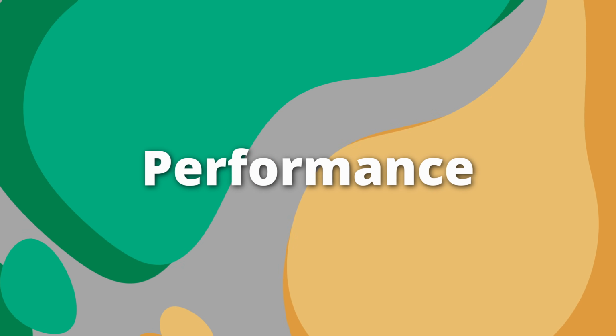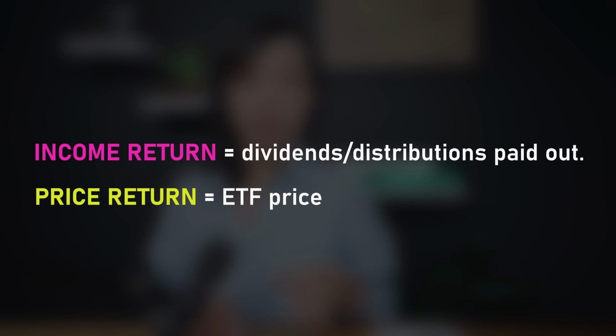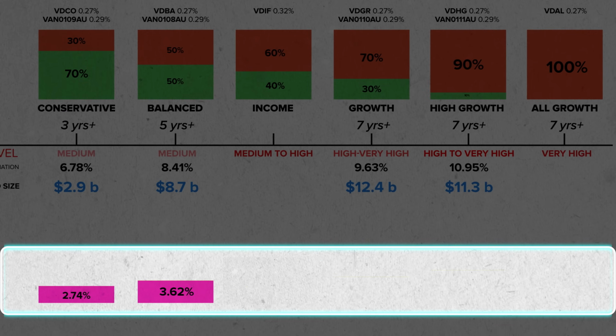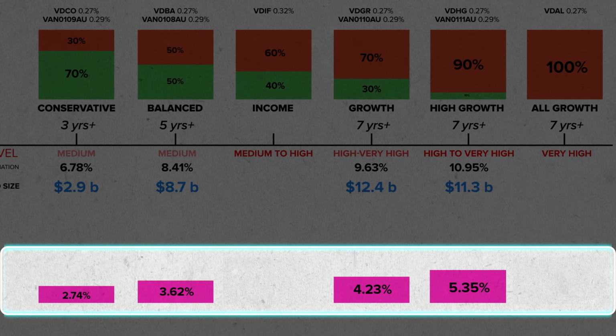For now, let's take a look at how Vanguard's existing 4 diversified ETFs have performed over time. Total returns come from 2 parts: income return, dividends and distributions paid out; and price return, how much the ETF's price has gone up or down. Total return equals income return plus price return. According to Vanguard's historical data, assuming all income distributions were reinvested, after allowing for management fees, excluding brokerage costs, here's how the income return looks for each ETF since inception. All dividends are paid out quarterly.